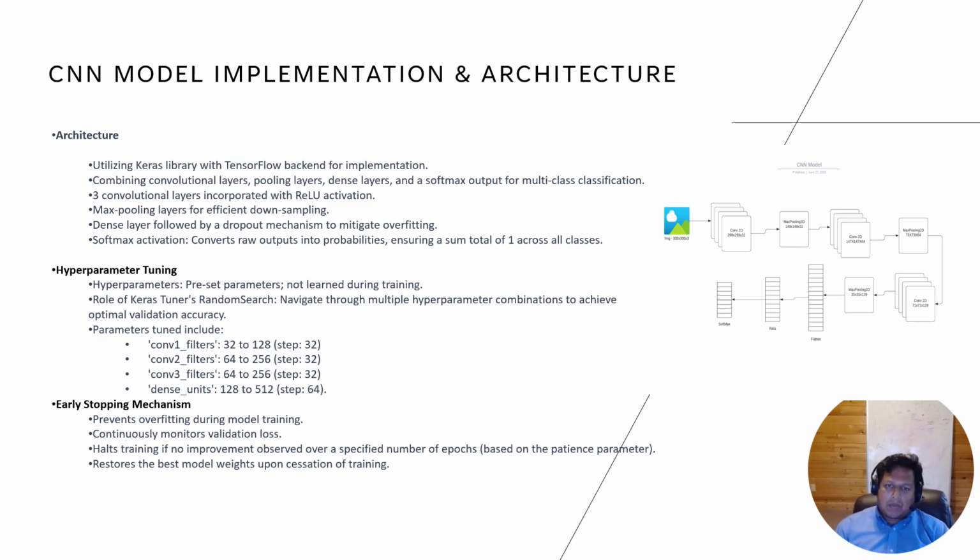In addition to hyperparameter tuning, we also included an early stopping mechanism. This helps prevent overfitting, which occurs when a model performs very well on training but not on unseen data. This mechanism monitors the validation loss during training. If the model stops improving over a set number of training rounds, the training stops and the model reverts to its best performing state.